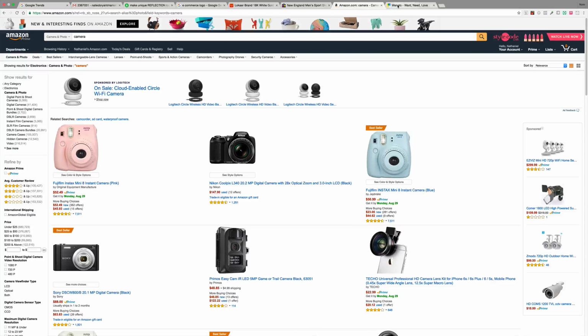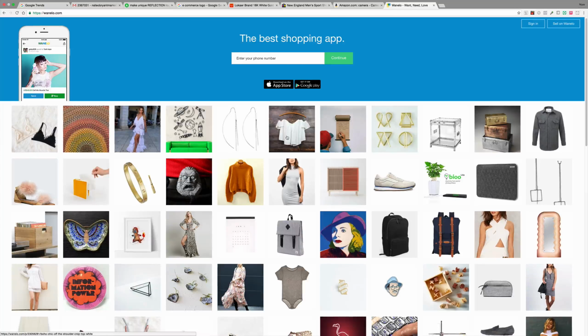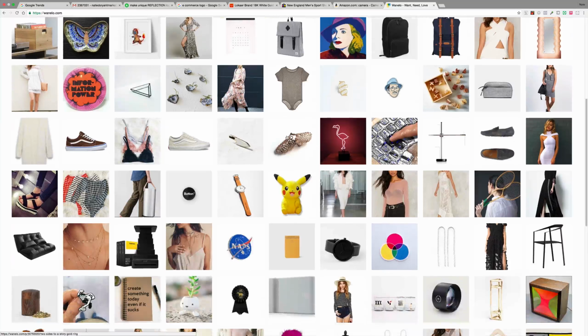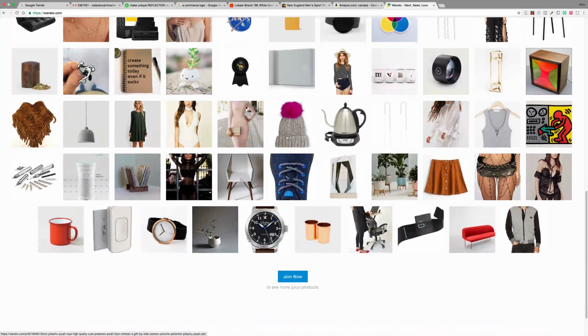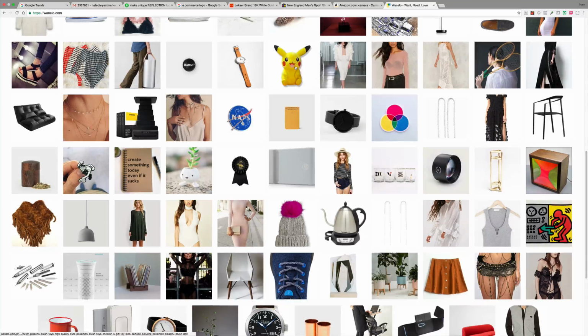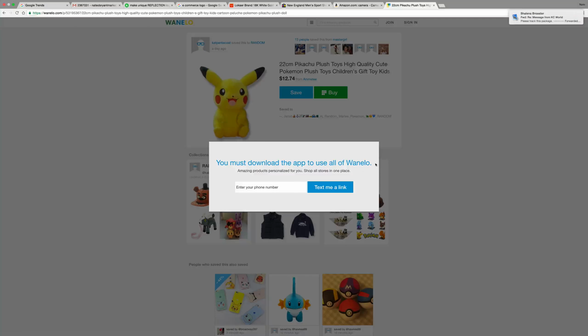So the last place I want to take you to is Wanelo. Now Wanelo is a place where pretty much all of these e-commerce spots go together. And you guys can also check out other things like Etsy.com, Wish.com, and utilize these too and just find different products. So let's say that we see this Pokemon here. Once again, a very fast and secure way in order to find your item.